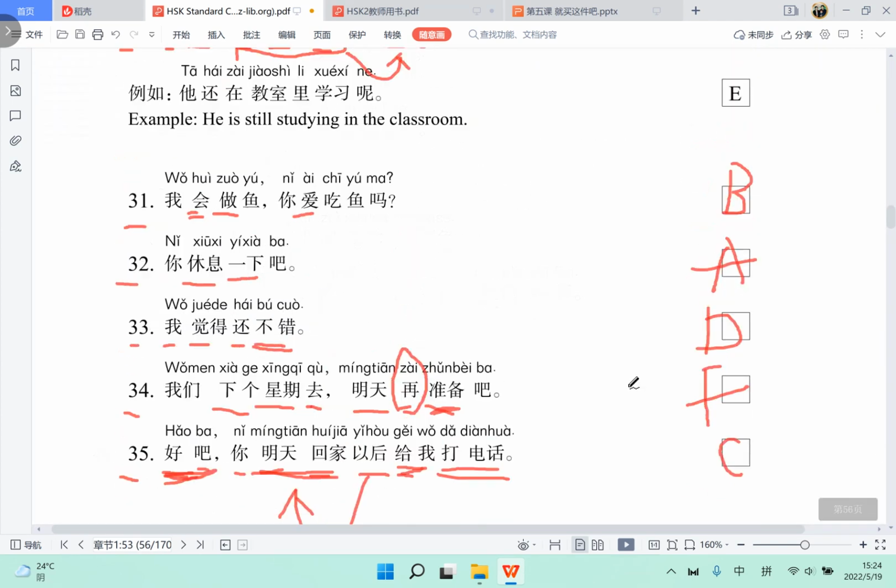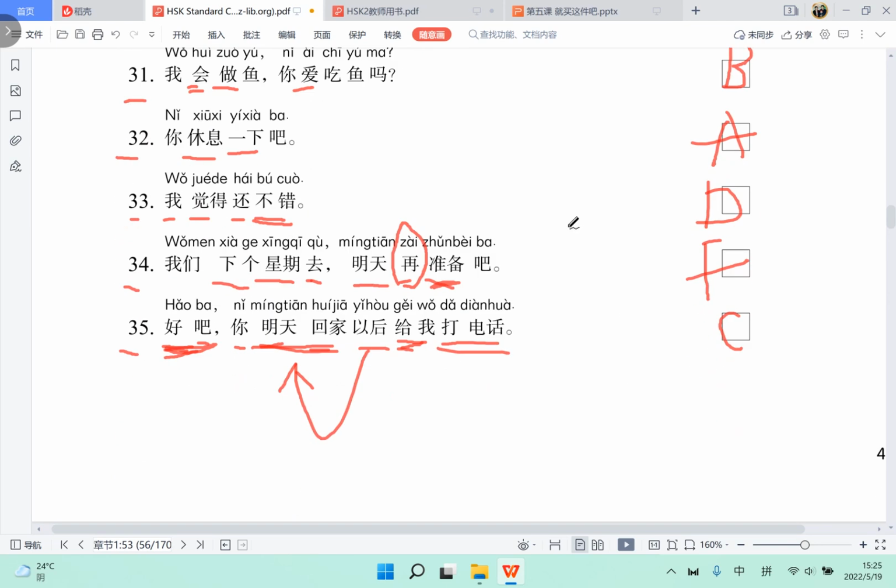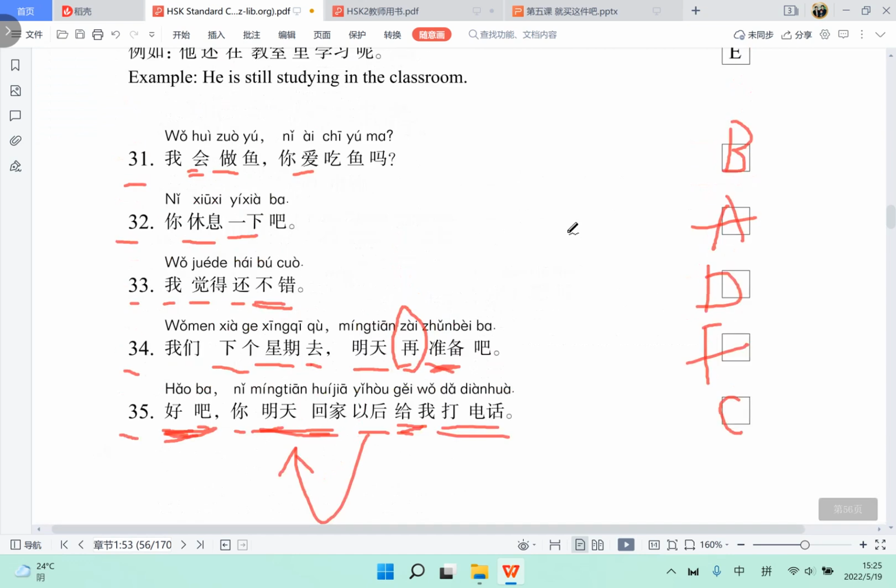Okay, these are the reading section and the listening section of lesson 5, 第5课. And if you do some questions incorrectly, you should check the vocabulary or the grammar points again before you start the next lesson. Okay, so we stop here.